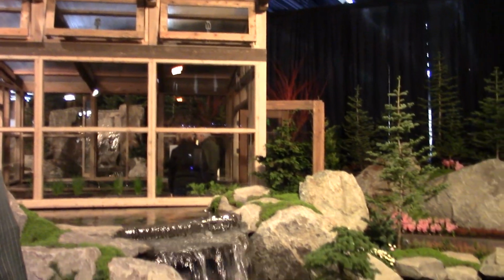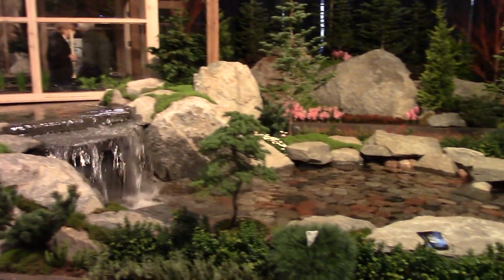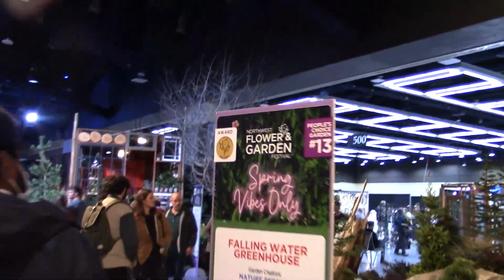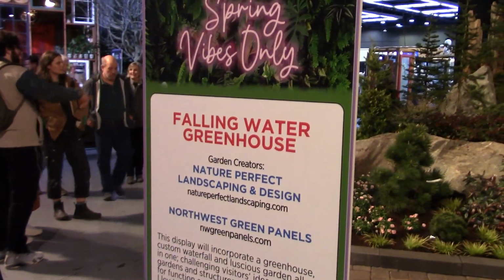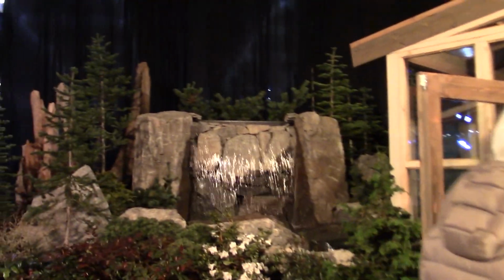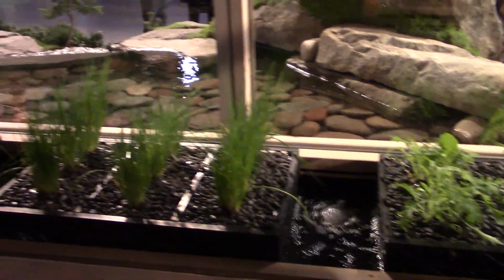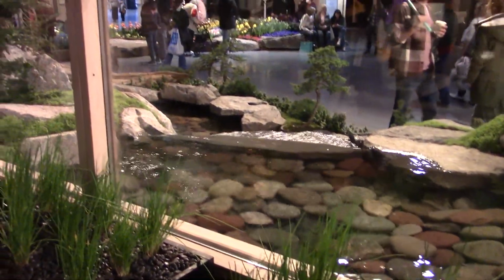Now this one, you have to notice, has a waterfall and a pond, but the reason why this garden won first place is because they did something very unusual. And you can see that's their gold medal, so they won the show prize, and it's called the Falling Water Greenhouse. And the Falling Water Greenhouse is such because you can see off to the left, there is a waterfall. And then when you go into the greenhouse, where you could be growing food off to the left, that waterfall continues into the greenhouse with water flowing all the way through, and then it goes under the greenhouse, comes up on the other side, and continues out. So you could do hydroponics here if you wanted to. And that waterfall goes out into the rest of the display.